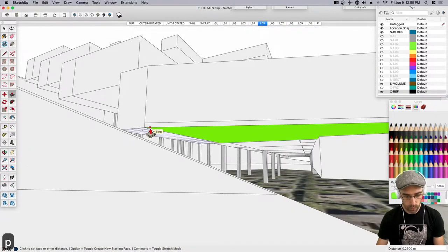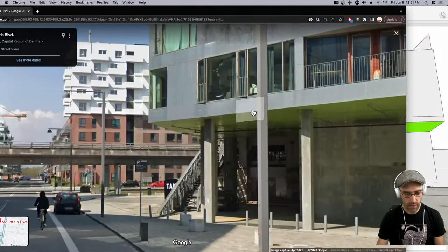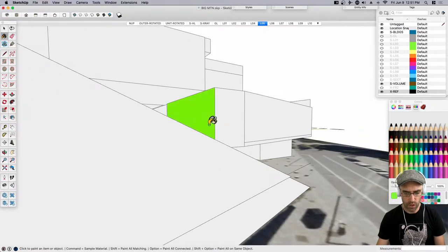Now, when we look at the photo, is there a thickness on that? No, it just goes stainless steel. So there's no green edge on this side. It's just straight steel, or aluminum, and then the green starts underneath that. So what I would do here is make that green. And then I think the corner turns green.